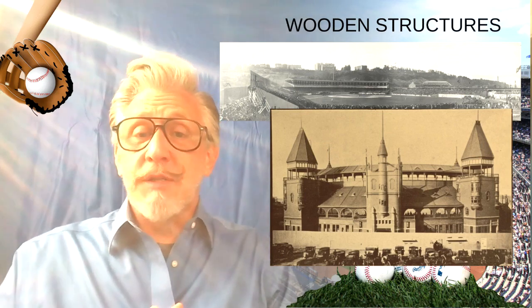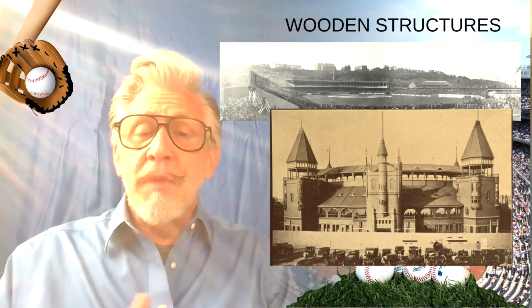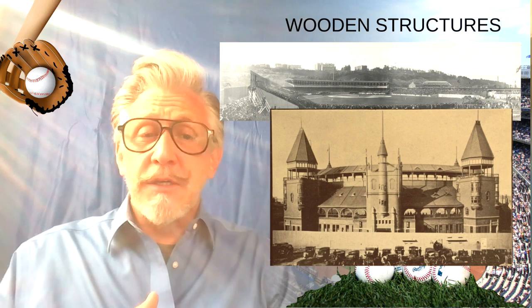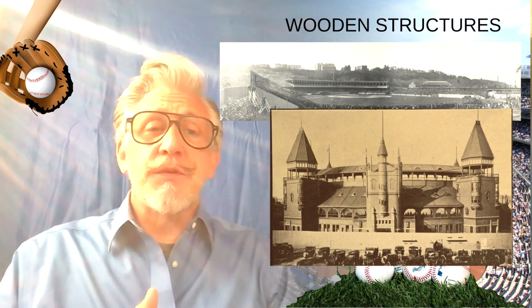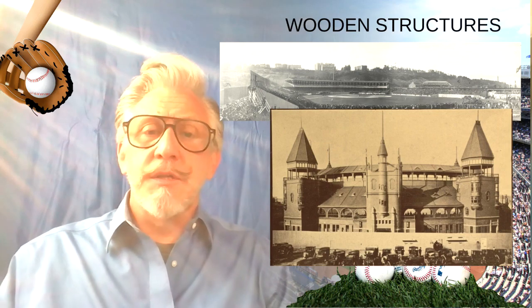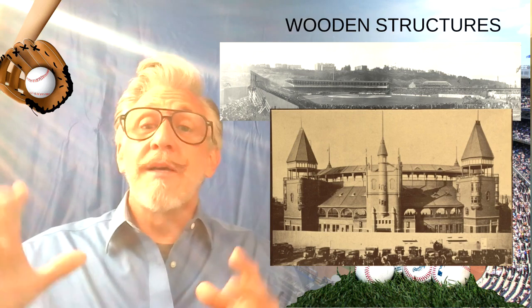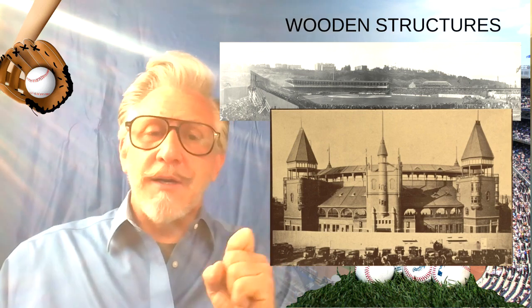Now, originally, stadiums were made of wood. That was the common building material of the time. The late 1800s, early 1900s, as they built places for the game to be played, they used the materials they had. They were wooden structures. There are some downsides to using wood. One, large crowds, fire hazards.